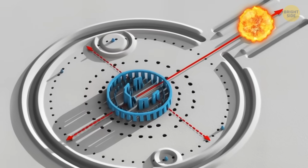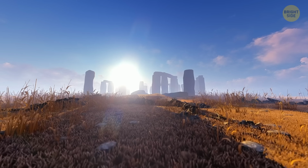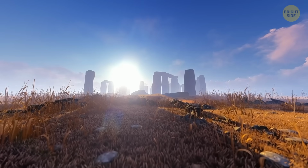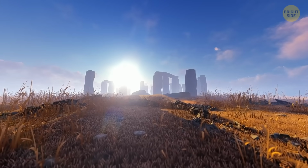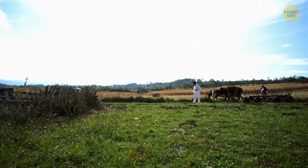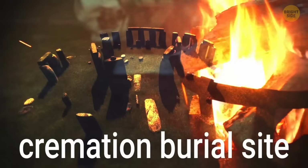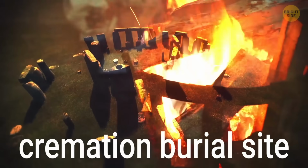Both groups notice that the stones at Stonehenge are lined up with the sun and moon, so people may have used the site to mark the changing seasons, especially during the summer and winter solstices. Some think it worked like a giant calendar, helping people figure out dates or predict things like solar eclipses. Stonehenge was an ancient cremation burial site too, at least for some time.